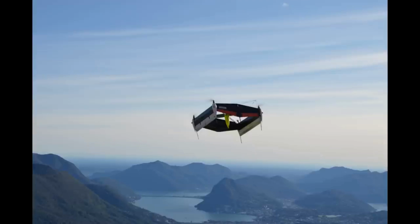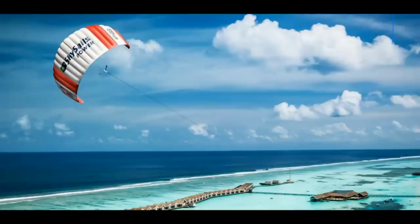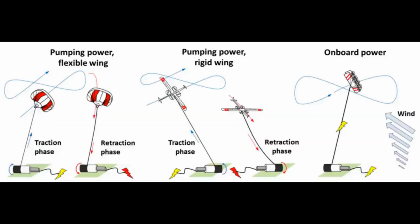In 2022, the German company SkySails Power launched a wing over the beaches of Mauritius, and although it only generated about 100 kilowatts, typically enough to power 50 homes, which is just a tiny fraction of the island's demand, SkySails see this as a sign of the future.